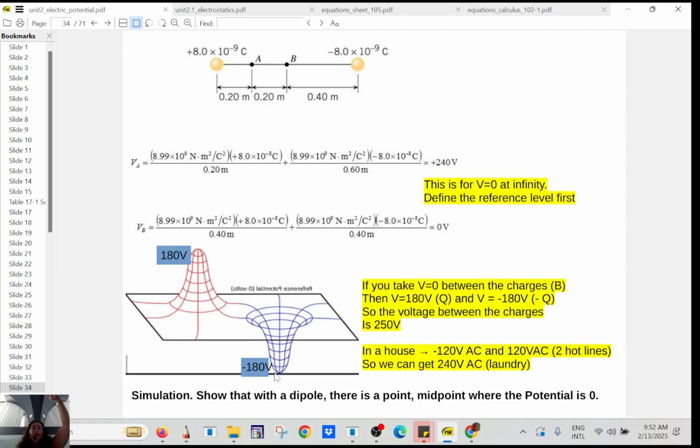It's going to be 360. Thank you. I don't know why I said 250. It will be 360 volt. Does that make sense? Between 10 meters above and minus 10 meters below, it's going to be 20, right? So the voltage, because remember, voltage is a property of 2 points. So 180 is relative to the ground. Minus 180 is relative to the ground. But between 180 and minus 180, you're going to have a potential of 360.